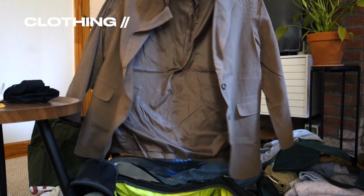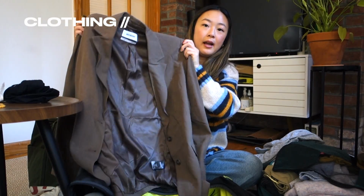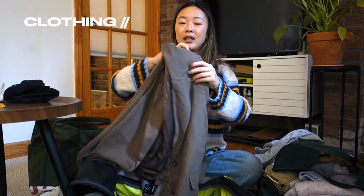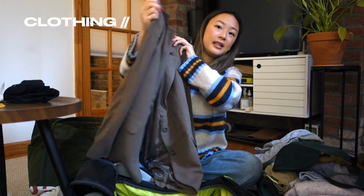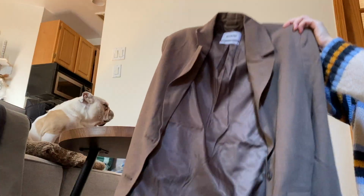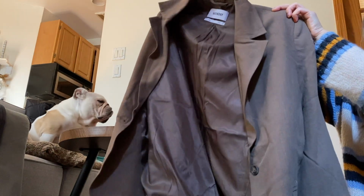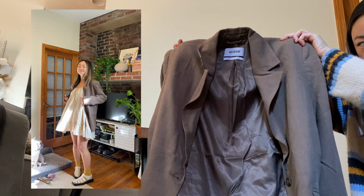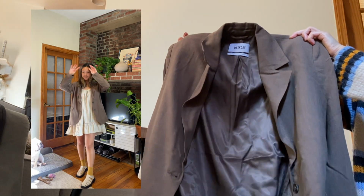Here is the blazer that I'll be wearing. It's a little bit wrinkled, but I am going to iron it once I get there. This is my weekday, and it's this really cool linen blazer that's just the perfect amount of thinness. It is still a substantial looking blazer, but it's perfect for beach weather. I plan on wearing this when we go to wineries with a dress and my cute white Vagabond shoes.